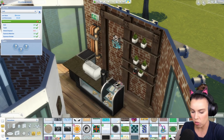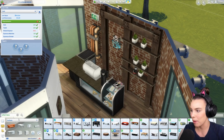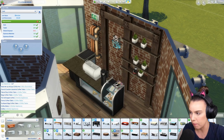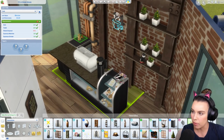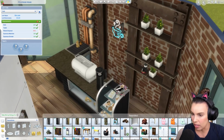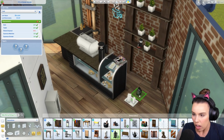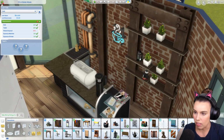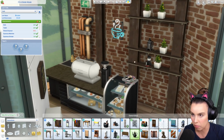Why don't we just search coffee? Oh, of course, it's going to come up with coffee tables. Okay. Coffee in miscellaneous decorations. Oh yeah, Wake Me Up Antique Coffee Kit. Okay, I feel like that's probably good decor. These lab things kind of look like you could make coffee in the lab that way. Oh, this is like a coffee press. This is from the kitchen custom content pack, but for the purpose of decor, we can just pop that on the shelf and a couple of teapot type things.